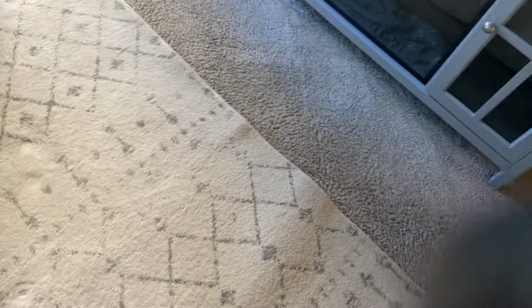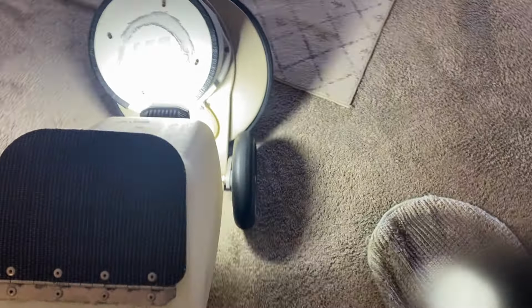Okay, let's go take a look at that area rug. Chair's not very heavy. Give it a bit of a spray with the suspend. I think I will put a fiber pad on there. It'll just take an extra minute or two. Not a big deal. Pad's not that dirty.